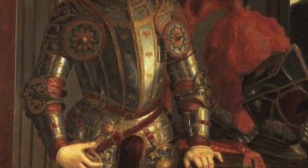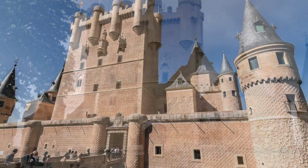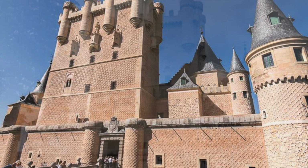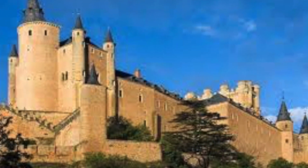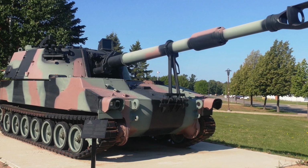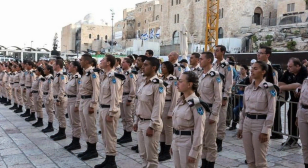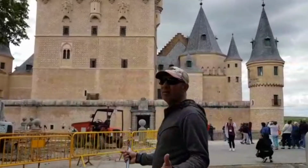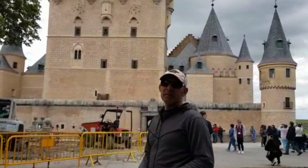And once King Alphonse V took over in 1150 from the Muslims, he converted it into another massive fortress over that Muslim fortress. Since then, this building has served a lot of different purposes in history. It has been a royal palace. It has also served the army as army headquarters and for other purposes. Right now, this is used as a museum.